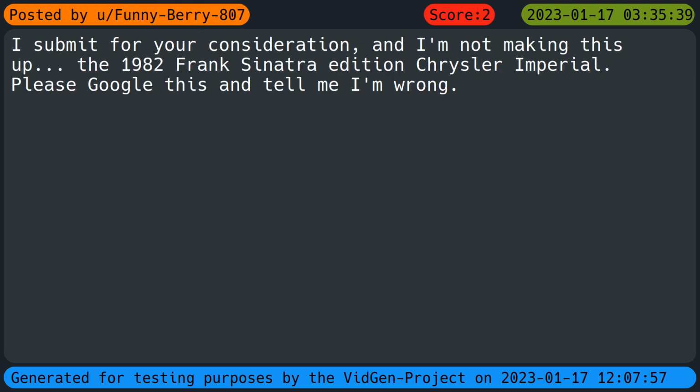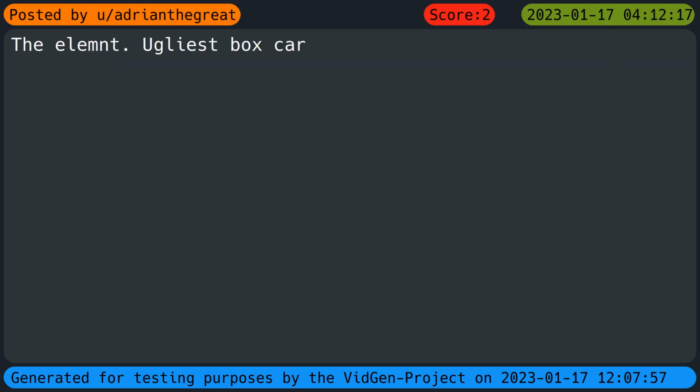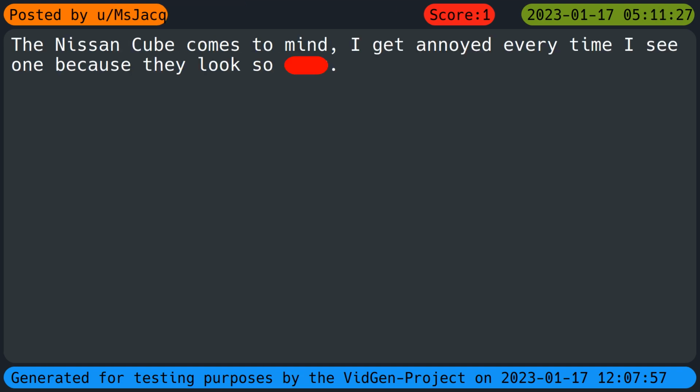I submit for your consideration, and I'm not making this up, the 1982 Frank Sinatra edition Chrysler Imperial. Please Google this and tell me I'm wrong. Ugliest box car. Ford Flex. Walter White's Aztek. Nissan Murano Cabriolet convertible. The Nissan Cube comes to mind. I get annoyed every time I see one because they look so ugly.